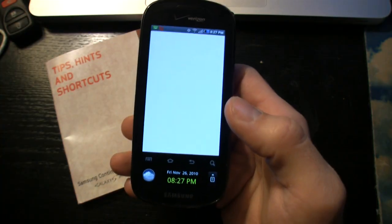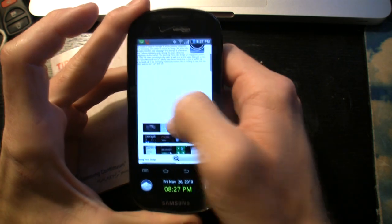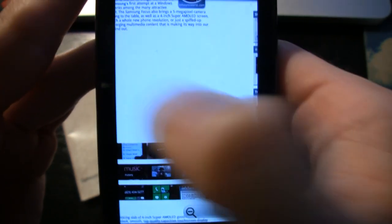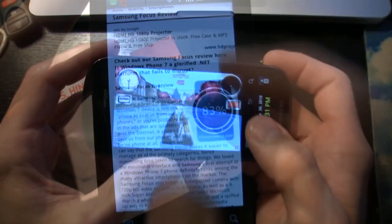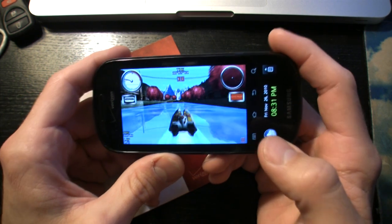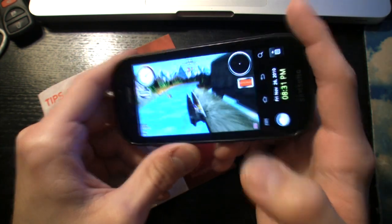Because we have Android 2.1, we cannot load flash content. So we can't view videos. There should be a YouTube video in this review right there, but we cannot play it from within the browser. It doesn't even come up. But we can pinch and zoom, we can double tap to zoom. So this game has a 6-axis chip, so we can play 3D games. Like this. Whoa!